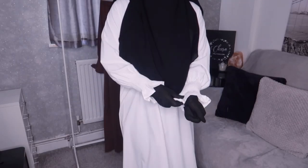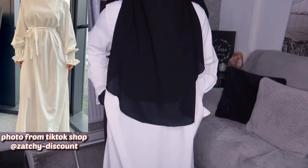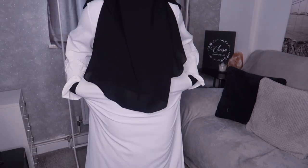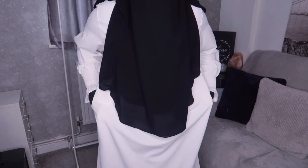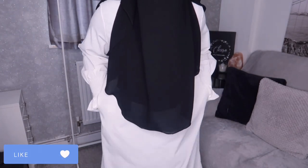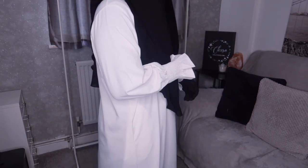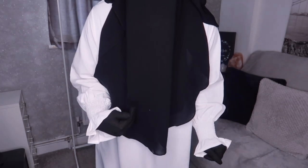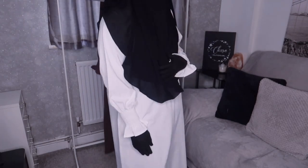So this is the full length of the Abaya. It is so nice. It does come with pockets. As you guys can see, it is see-through. You can see through the pockets, but I'm wearing all black underneath this, a black turtleneck and a black skirt, so it kind of works for me. So it's not as see-through, but definitely it is see-through, so be mindful of that. You have to wear something underneath, but for £12.90, it's still not bad.